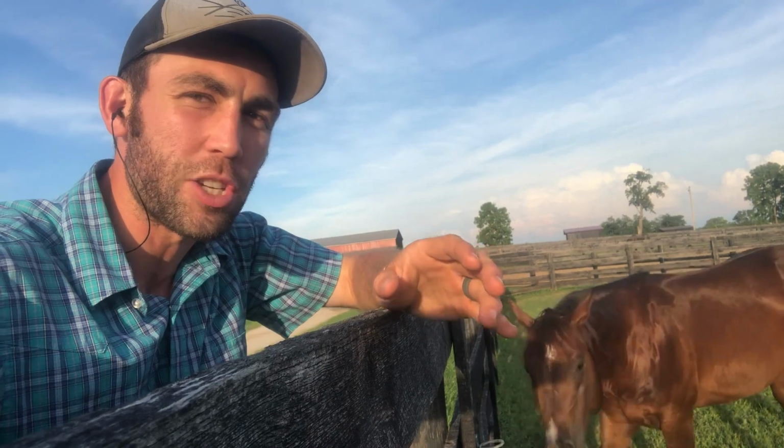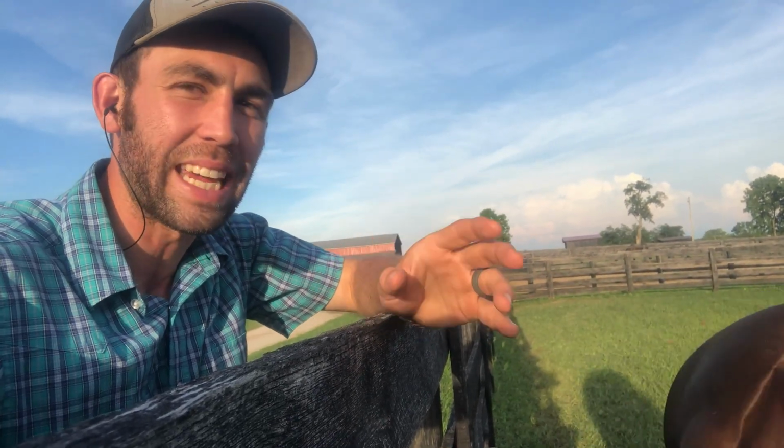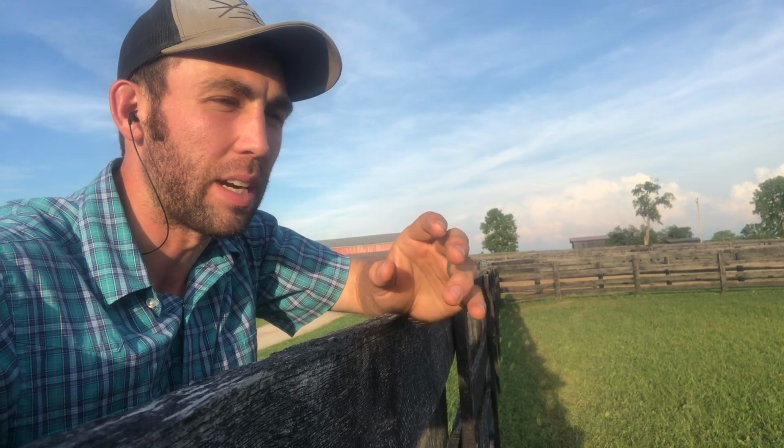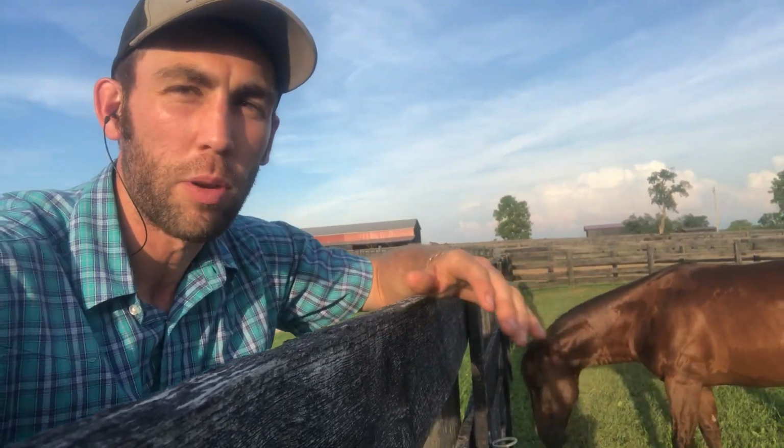But this still was a decision that was not easy. It wasn't one that was taken lightly at all. It really took me a little while to think on, but from the horseman standpoint, I really had to realize that it was in his best interest to go ahead and geld him. He's going to be much happier. It's going to take a little while for him to kind of settle down.